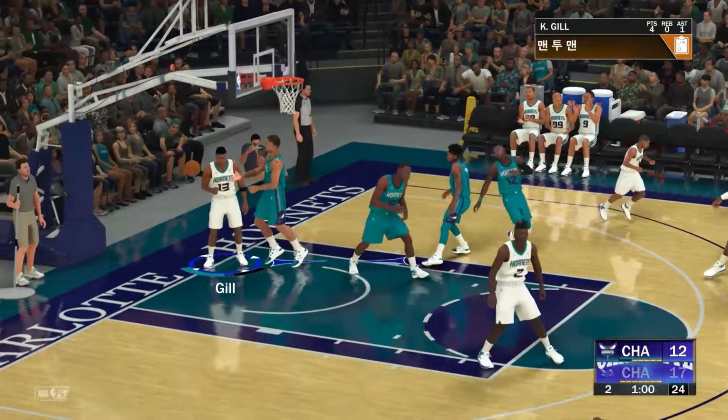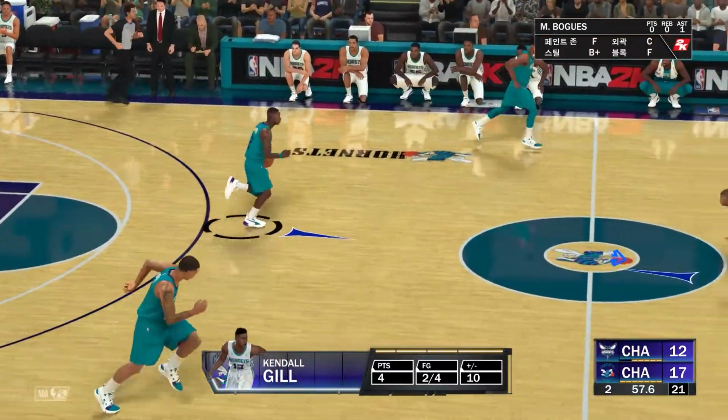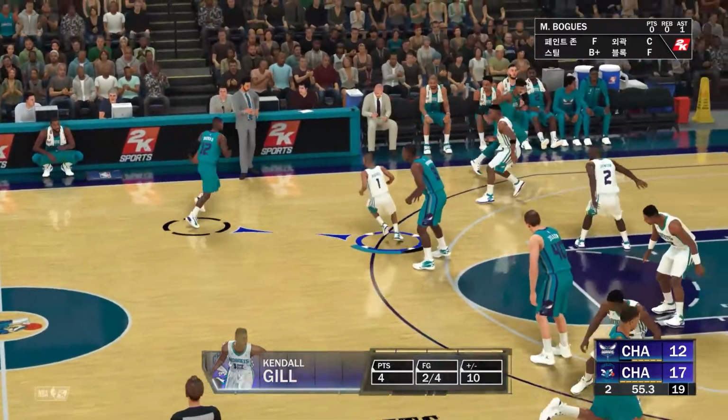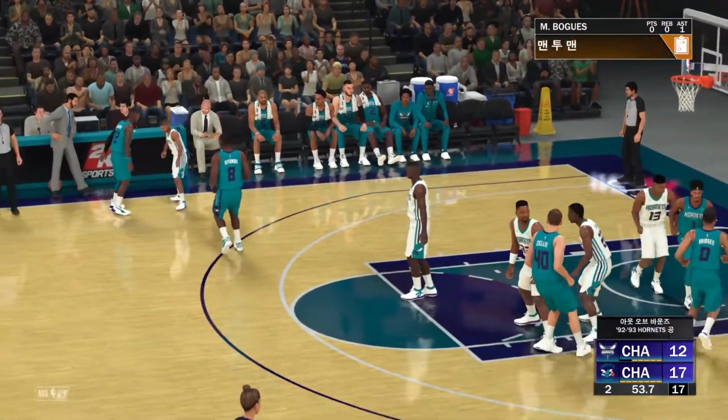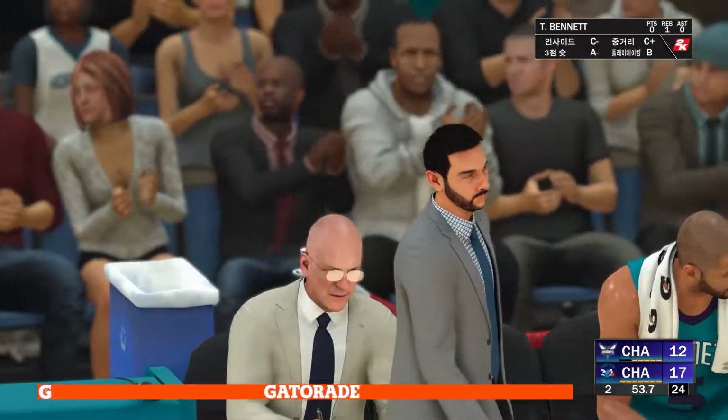Uses both hands to slam it down. Making the most of the screen. That's how it's done. And it's in the perfect spot, Greg. Frees him up to get all the way to the bucket. Really not enough help there. Lack of communication on the backside.